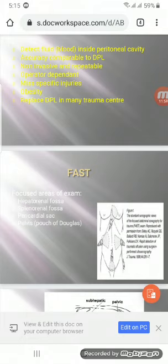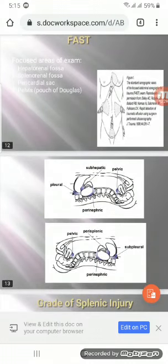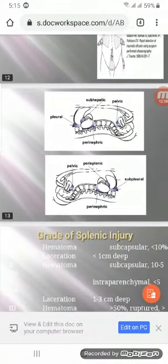FAST scan, the focused assessment, depends upon the four sites of the probe. The epigastric probe position will detect blood in the chest, and hemothorax can be detected. The right hypochondrium shows blood in liver trauma, and the left hypochondrium in splenic trauma, and it can also assess blood in the pelvic cavity and generalized gross hemoperitoneum. Another picture, with the pelvic probe replaced, shows pelvic contents, subhepatic, pleural and perinephric regions. Another one: pelvis, perinephric, and subhepatic.